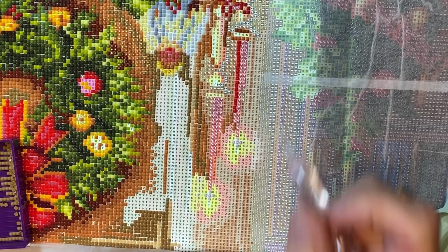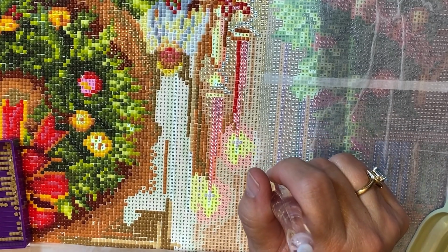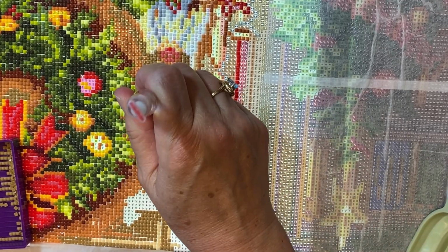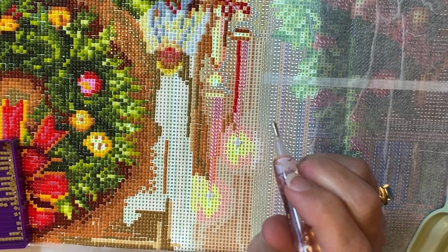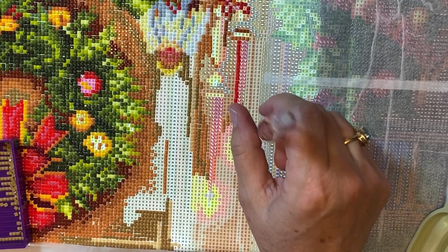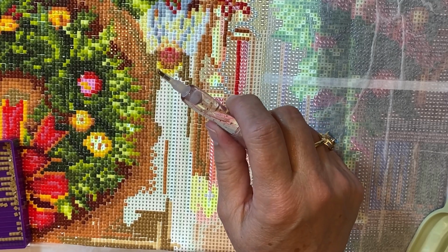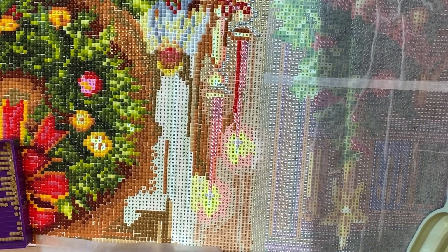So hopefully next time you see this painting, it's going to be completed. The next WIP Chat I do will be with Larry the cat, and we'll work on him. And then I'm going to kit up the pineapple, and I've got more unboxings, so we've got some more stuff coming. And let me know what else you want me to do. Oh, and kitting up, of course, because I'm going to do the pineapple. That's going to be fun.